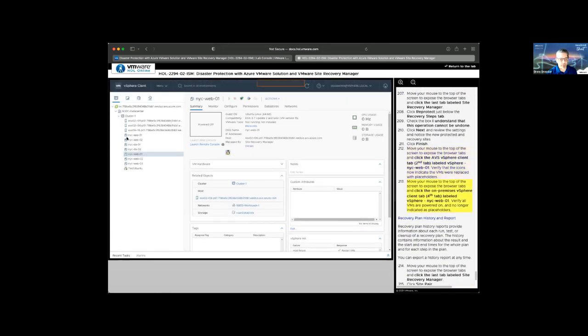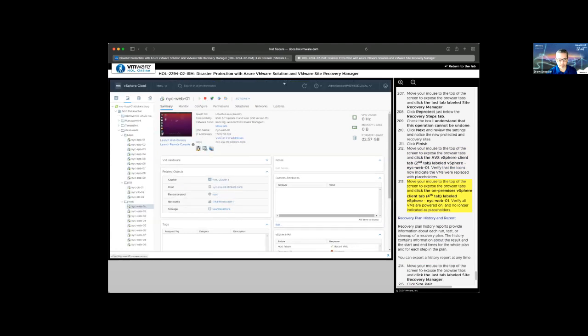So now these are placeholders. You can tell by the icon. These are what we call placeholder VMs. They can't be powered on except through SRM. And then they're all running on the main site.